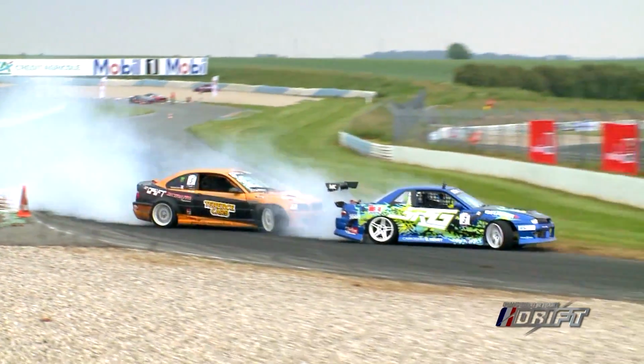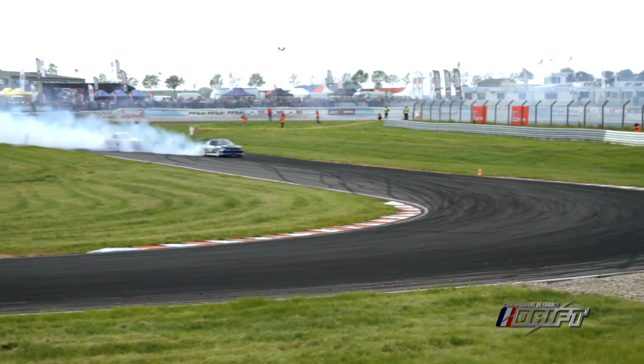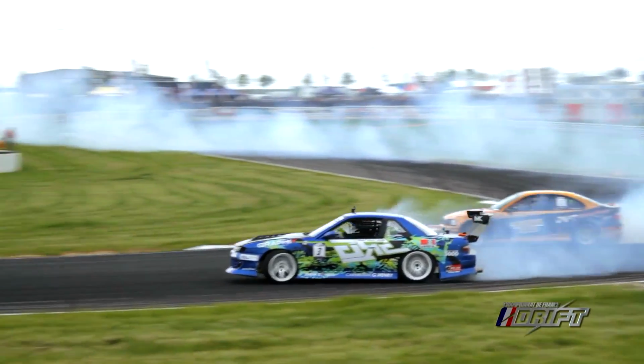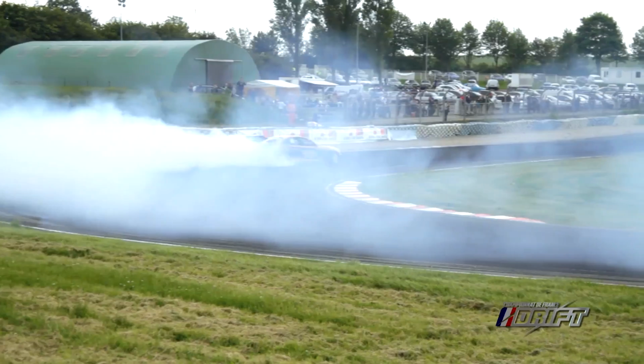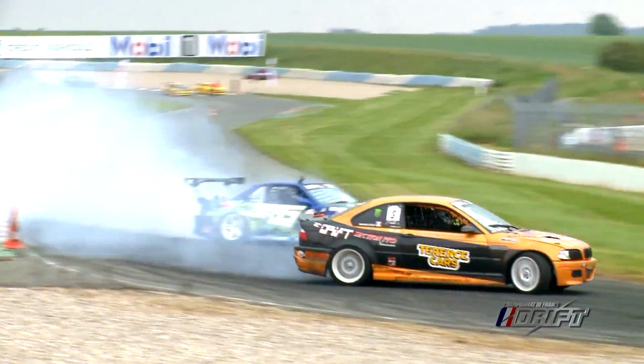So Mike Hoffman is leader against Laurent Cousin, the blue against the orange, the Japanese against the German. Huge risks are taken here. It's a bit wide. Clip number 2, it's okay. The transition is really good. So here it's not complicated. Judges are going to give a 6-4 for Laurent Cousin.